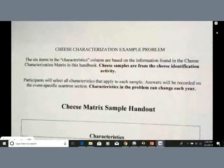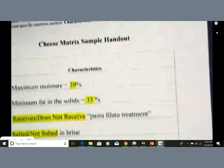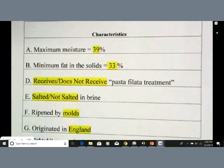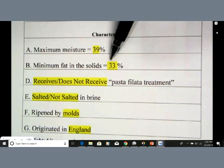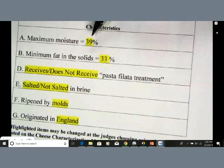On the next page of the handout is the cheese characterization example problem. And basically, it's a cheese matrix filled in. And in my OCD-ness and checking it 100 times, I never checked the columns over here. So it's supposed to be A, B, C, D, E, F. You'll have to forgive me. I went to Ruston. So the yellow highlighted portions are what the judges can change to their pleasure.